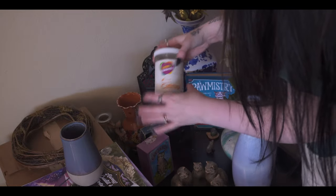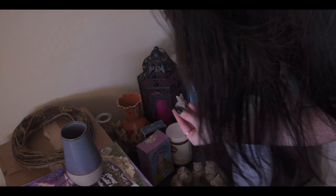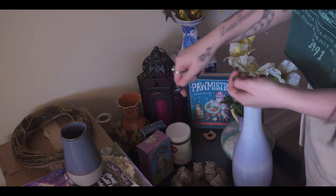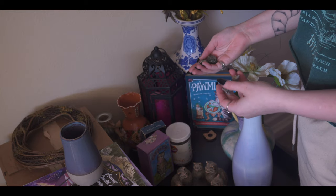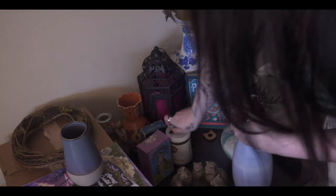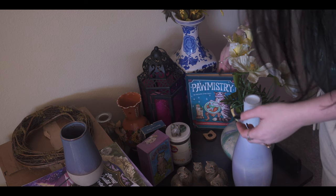I have some catnip, obviously. I have a cat stone, and then I have two crystals, tree and moss agate. Super dusty, actually. But I like to use tree and moss agate at the cat station, wherever they're gonna hang out, because these are really, really nice crystals to connect animals to nature, which they really need to if they're indoor cats, which mine are.